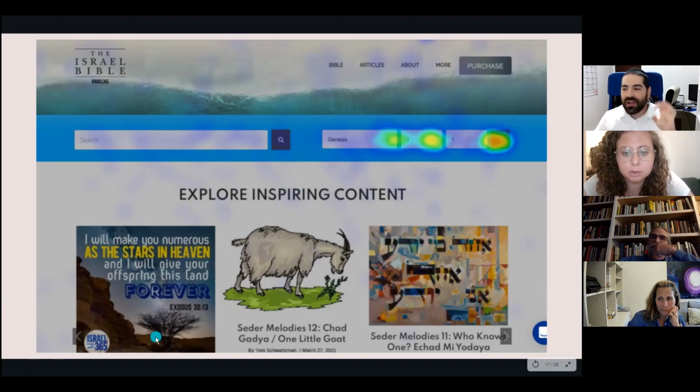Okay. The other thing I want to point out here is not only does this help us redesign the site, but it shows us that people are looking for specific verses. They're not necessarily looking for topics, right? Because for topics I would use search. They're looking for specific parts of the Bible.